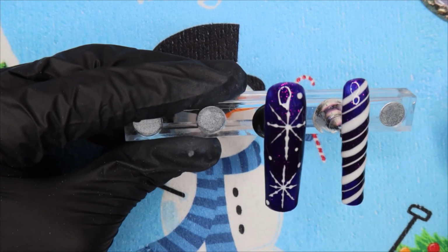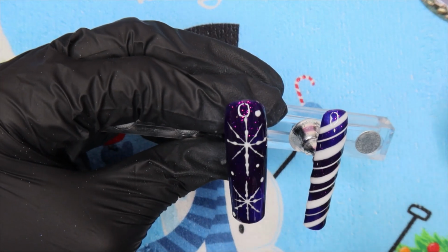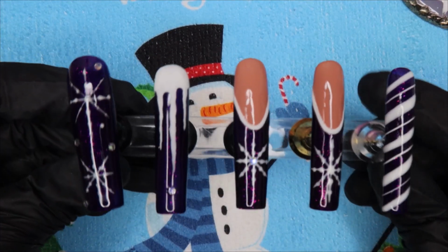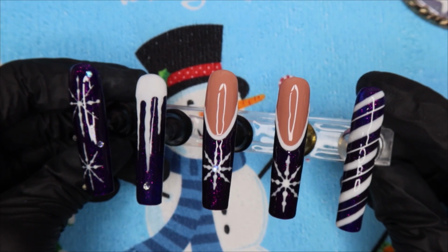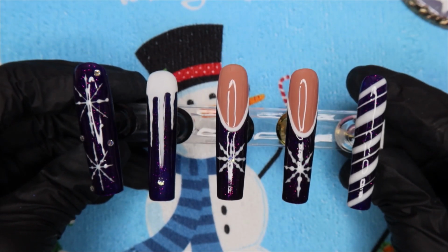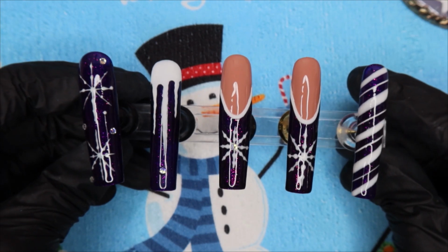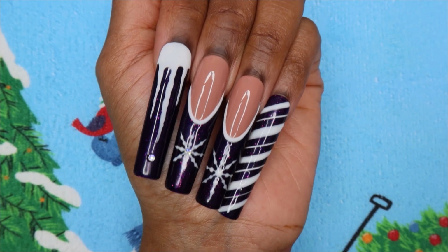For the thumb, I just repeated the snowflakes onto that nail and did some dots to resemble snow. The pointer, I just did this frosty icicle, don't actually know what it's called. I did it off camera unfortunately, but fortunately I posted a video which should be out before this one of how I did it. Something simple, nothing too crazy, and that is pretty much it for the set.